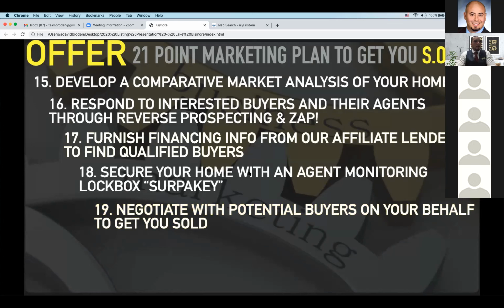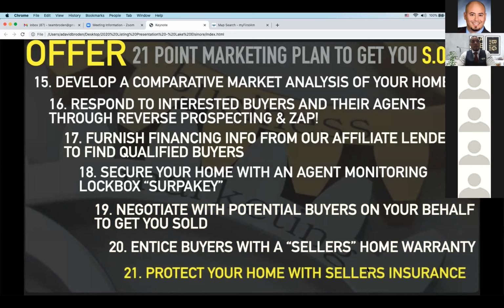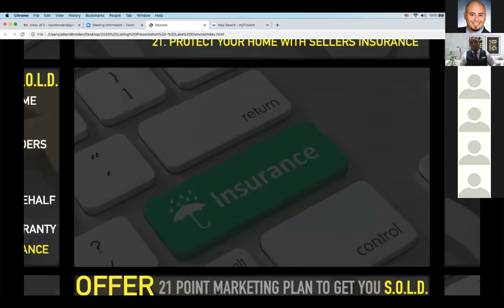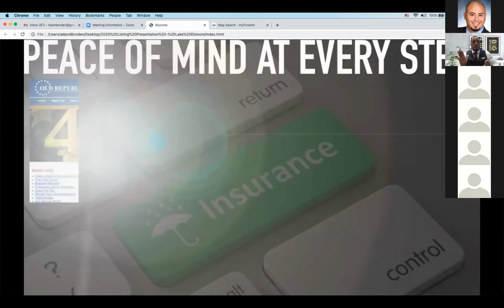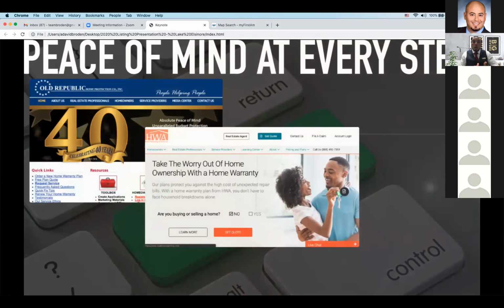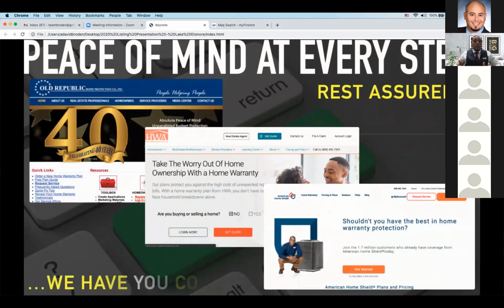You're the negotiator, so you're going to negotiate on their behalf. Something else you can also offer is a seller's home warranty. At this point, those are kind of going away. A lot of buyers are buying them themselves just because of the competition. But another thing that's very important is to protect them with the seller's insurance. That's just going to protect things like the AC, the water heater, the dishwasher.